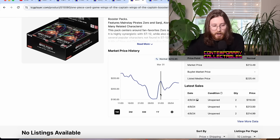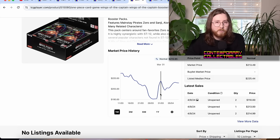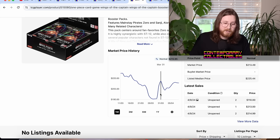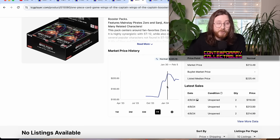OPO 6 is pretty hot right now, just because there are a lot of strong cards coming out of here. I believe Gekko Moria has just won a regional championship, which is pretty big for OPO 6. And as we'll look at shortly when we look at singles, there's a lot of Gekko Moria black decks and green decks that are really in at the minute, really meta strong, and also quite new, and people want to try new things when it comes to TCGs. So again, not really much to talk about for OPO 6, only that it's extremely inflated from MSRP. You know, this set is clearly in demand. For how long this is going to be, I'm not sure.